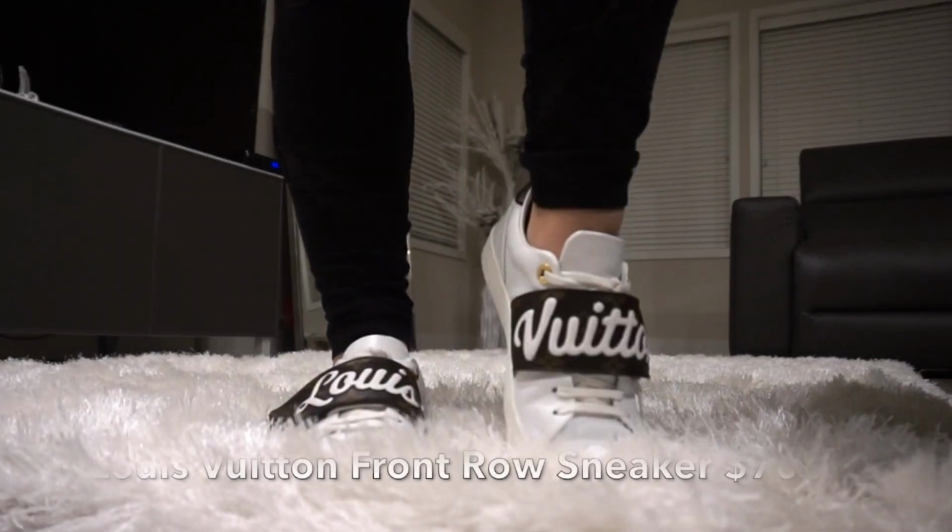The next designer shoes that I'm going to show you guys is actually from Louis Vuitton. And these are pretty cool because they're slightly different than your traditional white sneaker.